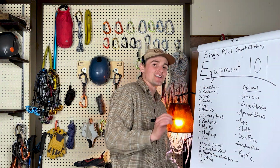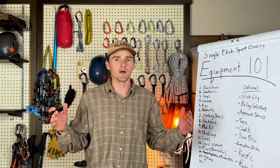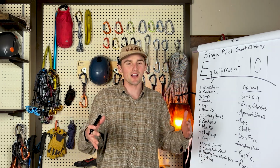The last optional item is a rope bag. This is my rope bag. Some of them come with slings. You can usually throw it over your shoulder so you can carry your rope separate from your backpack, or you can just stuff it in your backpack and it acts as a little bit of a blanket to protect your rope from the ground when you're actually climbing.